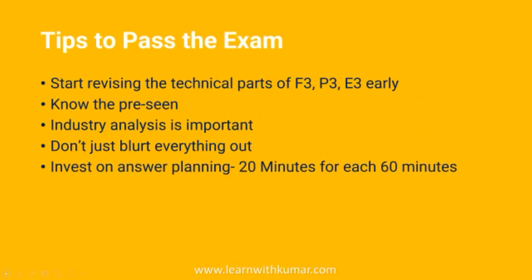Start it today. Do your pre-seen. 20 or 30 odd pages, try to summarize it into 2 or 3 pages of your own. Industry analysis is very important, but don't try to just blurt everything out. Don't try to read so many things and float them all out. Only what is relevant, you should put up. Because if you try to do too many things, you will run short of time and you will get stuck in the middle. Don't do that.